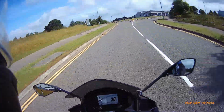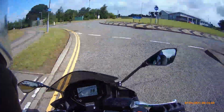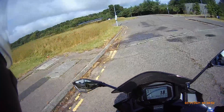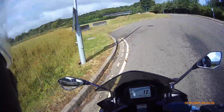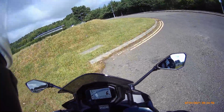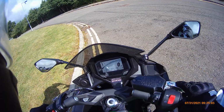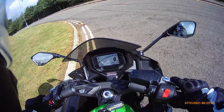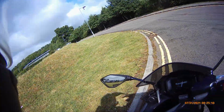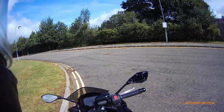Okay, and then last exit at the roundabout, turning in, and you'll return to the test centre. When you do return to the test centre, I'm not going to go in, like I say. Make sure that you just drive the bike in forwards, park it, put it in neutral, put the stand down, turn it off. And there we go. So that was my test route.